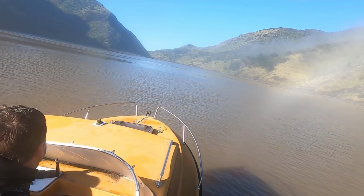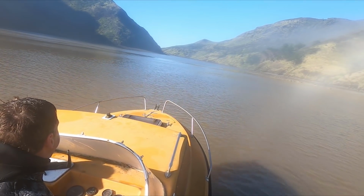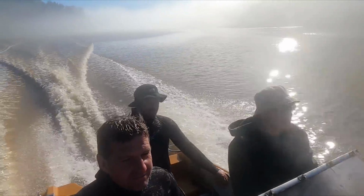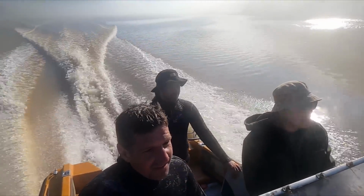There'd been a stack of rain in the few days prior to this, so the harbour was really muddy, and it was a pretty foggy run down the harbour. Sort of opened up once we got out there.